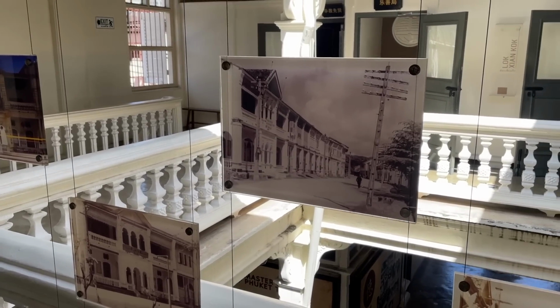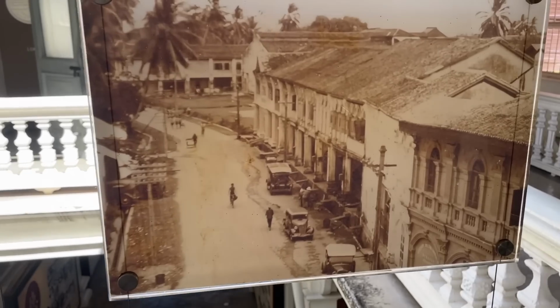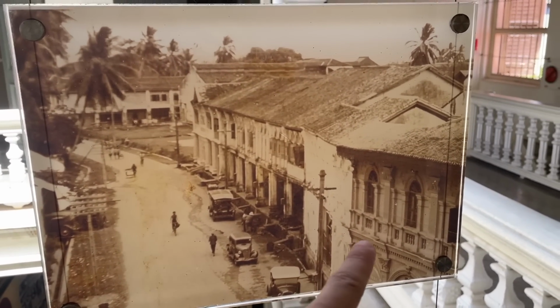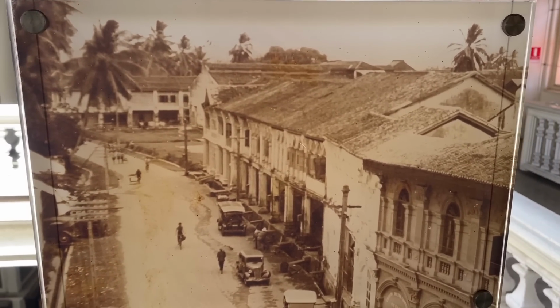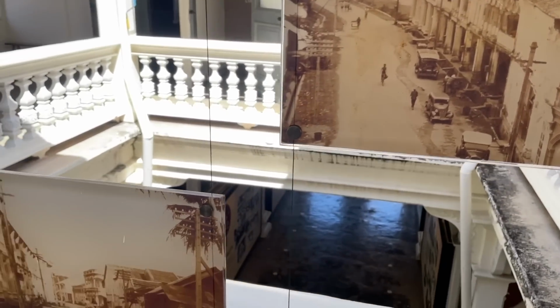Got some cool pictures here of how it would have looked back in the day, Phuket. So these are the same buildings that we're seeing now. Obviously the road's a lot different. More nature back then as well, the trees.